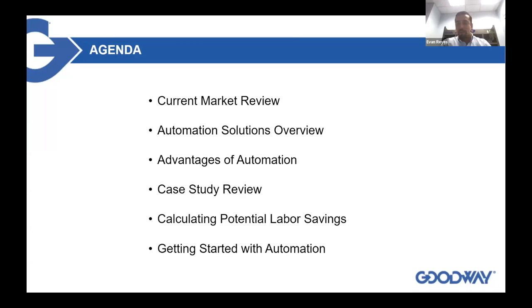So we'll take a quick look at the current market and what practices are currently being used that we see for conveyor belt cleaning. Look at some specific solutions for conveyor cleaning in hamburger bun production. And what are the advantages? Look at a case study and how to get started and all that good stuff.